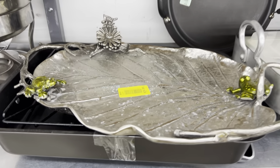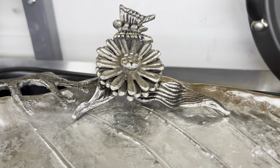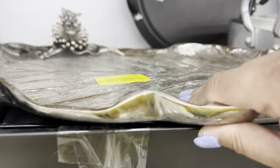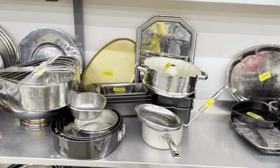They want $40 for this, which I think is insane. But the little frogs of the flower metal appliques are so cute. But there's no discount on that. And it's from a brand called Star Home. I see on the left there's a Home Goods sticker and a clearance sticker on it. So, no thank you.